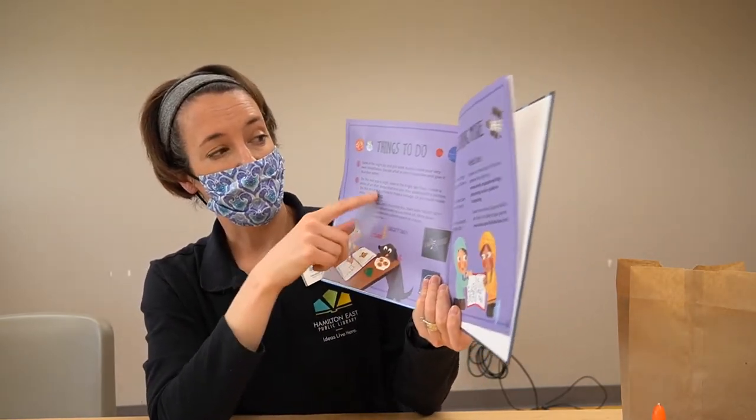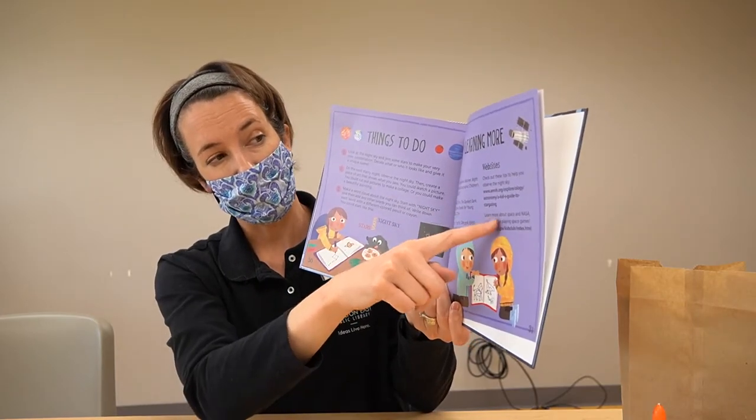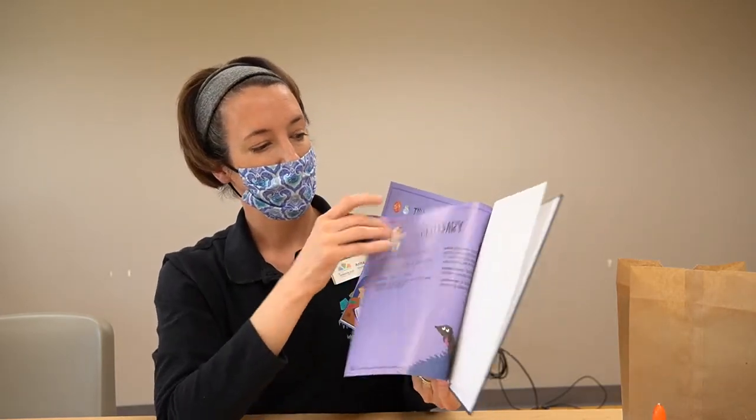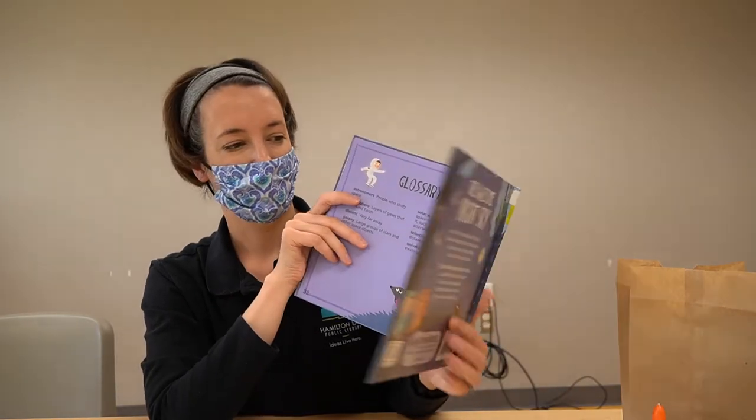The end of this book has some activities about things you can do to learn more about space, books you can read, websites you can visit, and a glossary that tells you what certain words mean. Now let's make a spacecraft.